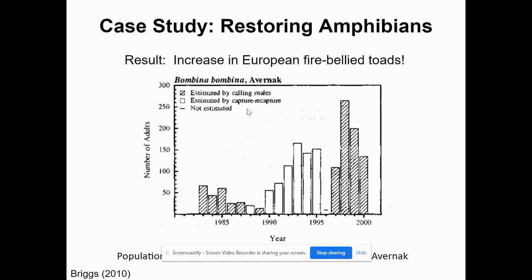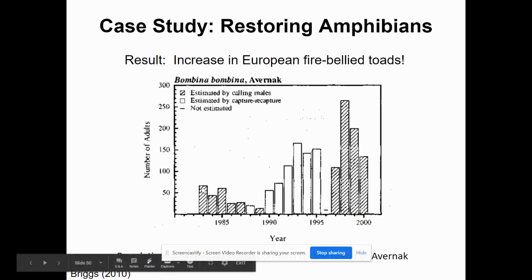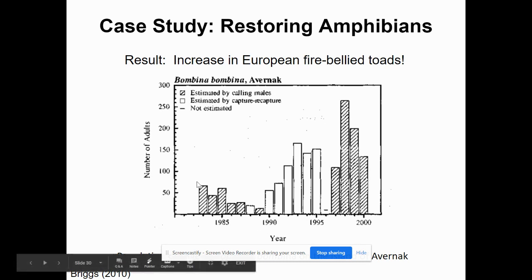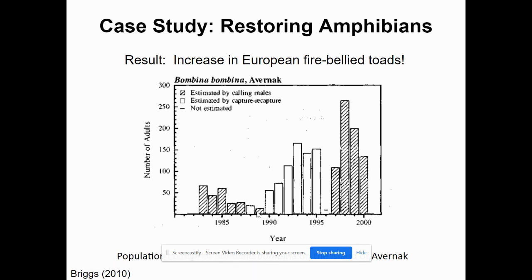And what they saw was these were the numbers, and they estimated these by the ones with the lines. They estimated by how many males were making calls. The white ones they estimated by capturing and then trying to recapture and see how many they could find. Again, different strategies during different time periods. But what we could see with this information is that the number of adults were declining as the ponds were being drained. And then in the 10-year period and years following after they did reintroduce those ponds, the numbers basically rose with some variation from year to year, which could be blamed on different circumstances other than the ponds.